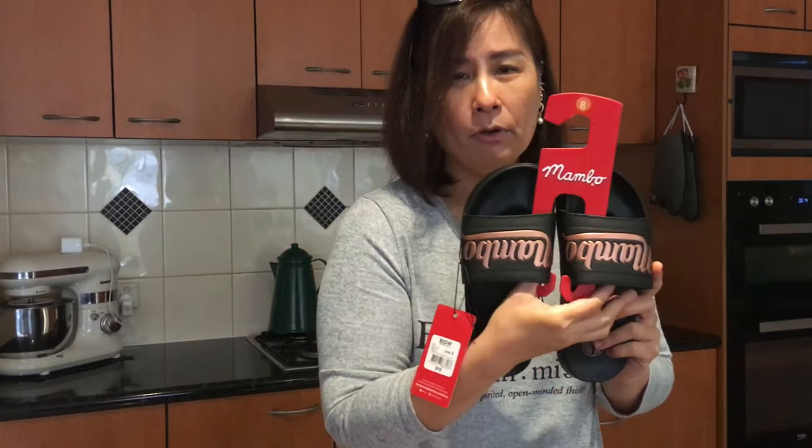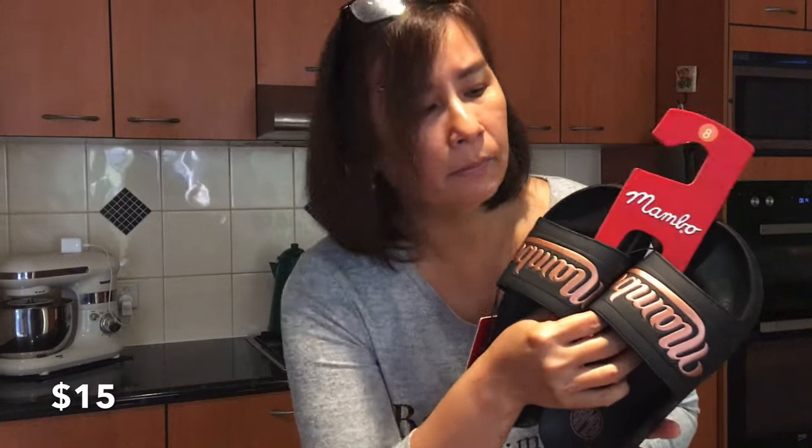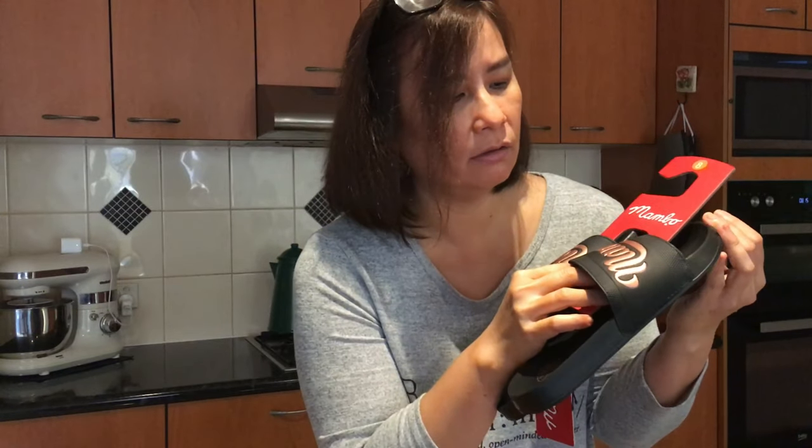The next one is black mambo slides. I plan to use this for gardening, so they don't get dirty, because all my mambo slides, which I really like, are white. And every time I go and wear them in the garden, they come out dirty. So I thought I'd buy a black one.